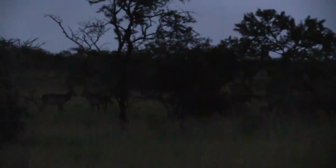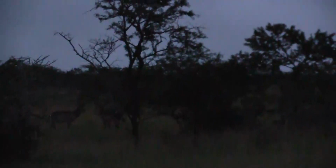Last night, on the way back to the ranch, we saw a nice waterbuck. There were five bulls together, and one was very, very nice. We're hoping that they're just over here. But if not, we're looking for Nyala still too. Never give up on the Nyala.